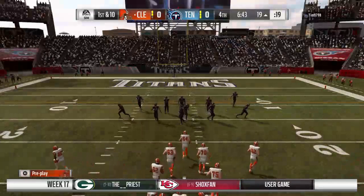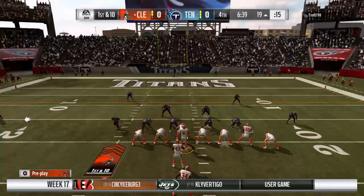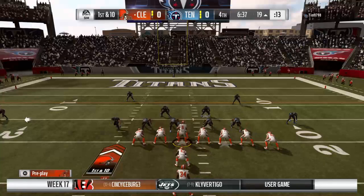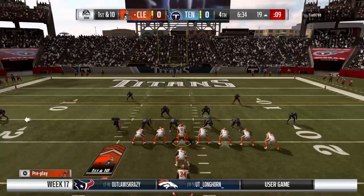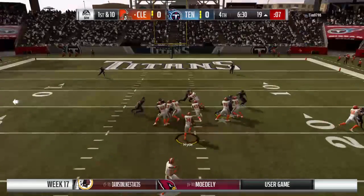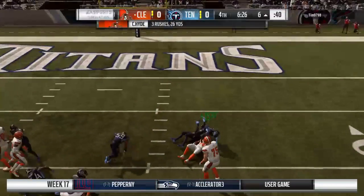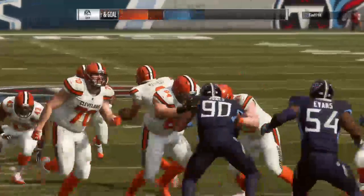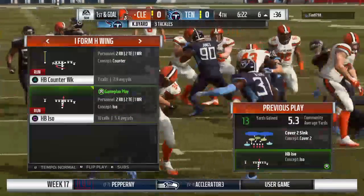Finally, a first red zone opportunity for these guys. 1st and 10 at the 19. Set. Blue 90. Blue 90. They run it again with Hyde. And they work this near the 5. He'll be stopped at the 6. A solid pickup of 13 sets him up 1st and goal.